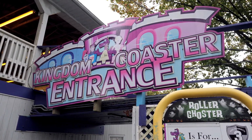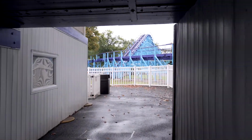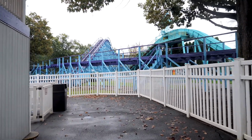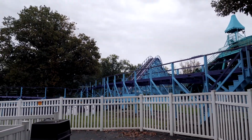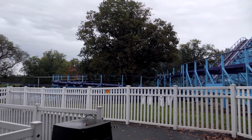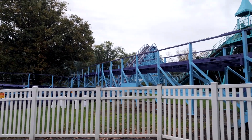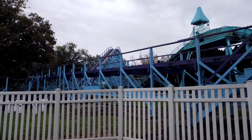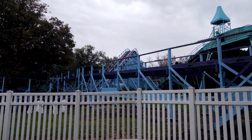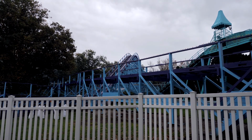It looks like the Kingdom Coaster is currently closed, unfortunately. But let's take a little quick peek at the layout here. I'm basically just waiting for the rain to subside and then to get the okay to reopen these attractions. So hopefully that'll be sometime soon. This reminds me a lot of Woodstock Express or Ghoster Coaster types of wooden coasters that I've seen for kids. It's a little different in its layout, but that's kind of what it reminds me of.